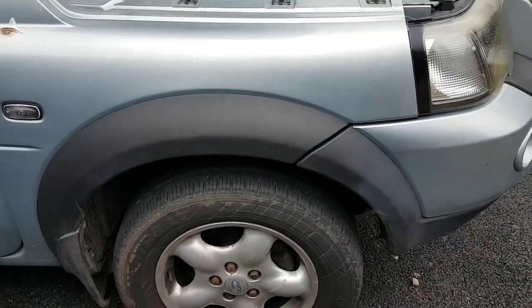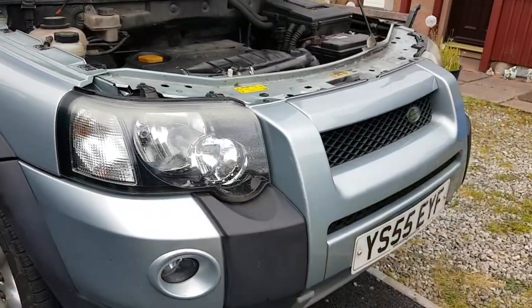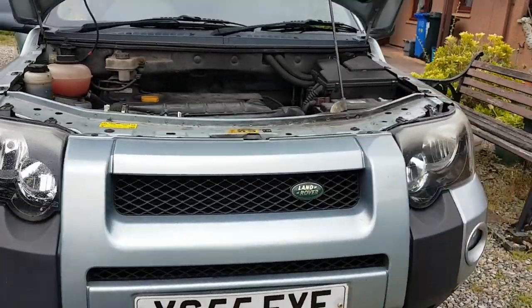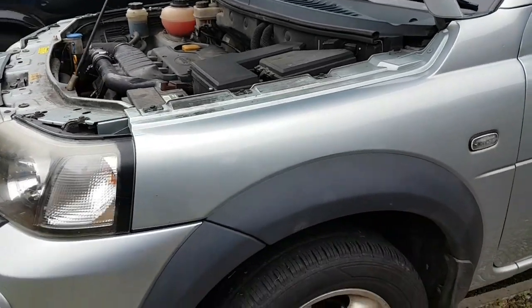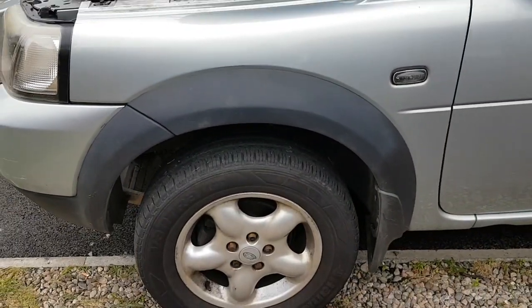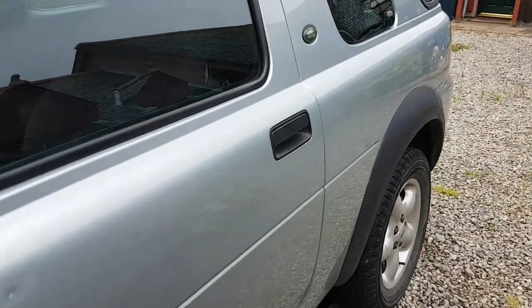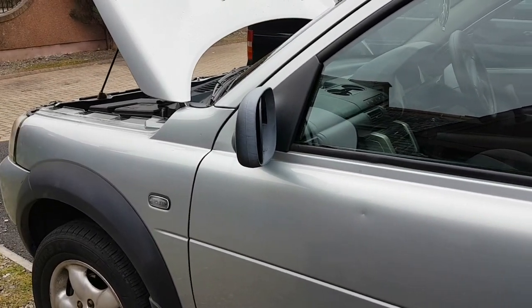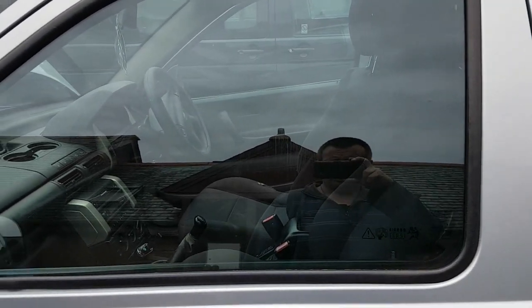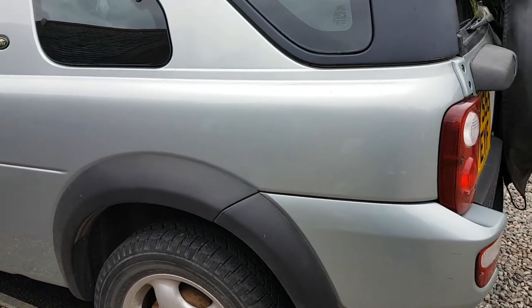For a 2005, it's fairly high spec. It's a facelift model. No real rust about it or anything like that. To be fair, up here in the Highlands, rust's a big issue. We have a lot of salt in the roads. I bought this particularly for driving up gravel tracks and that. I do a lot of work off-road at farms and that, so they're fairly solid.